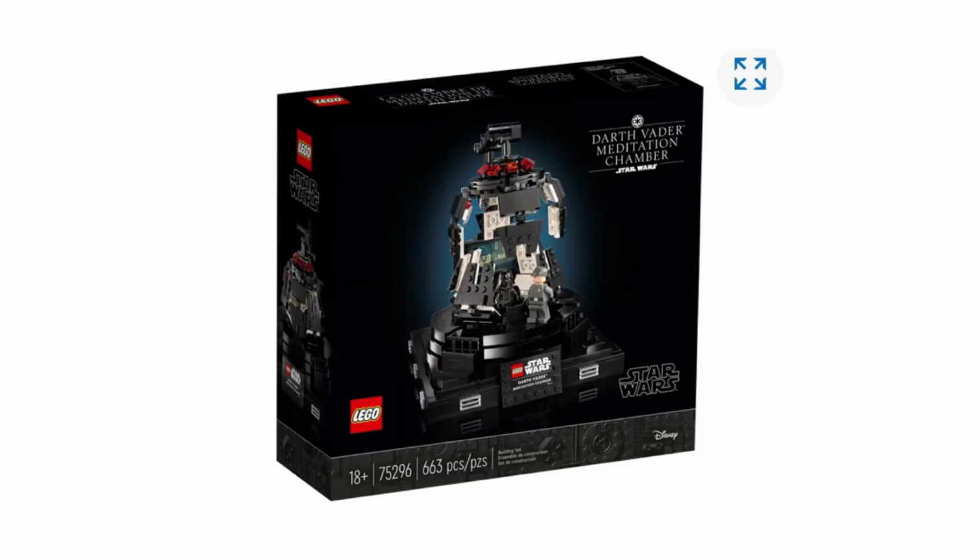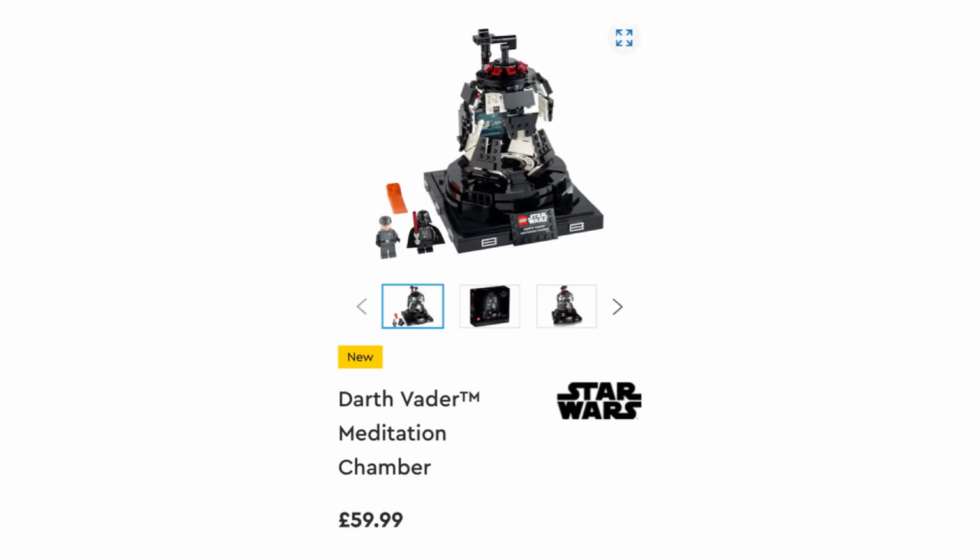Okay, up next we're getting into the sets that I really quite like. First one being the Darth Vader Meditation Chamber. This one is coming in at £60, coming out on the 1st of August as well, coming with 663 pieces. Because, don't forget, make sure you get your parents' permission before you continue in this video, because this is an 18 plus set.